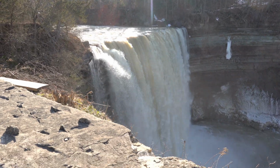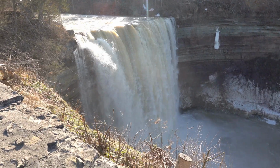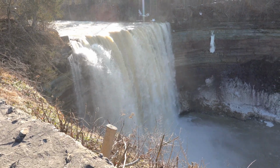I take it back. I said that I had already seen the second most impressive waterfall in Ontario. Well, Balls Falls now takes that title quite easily.